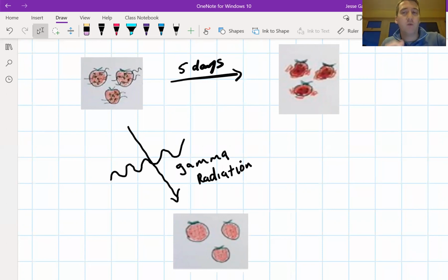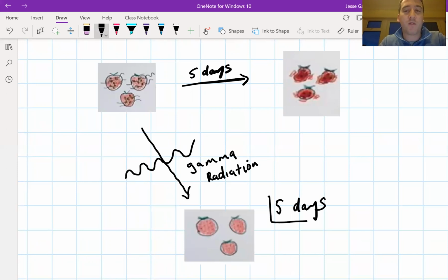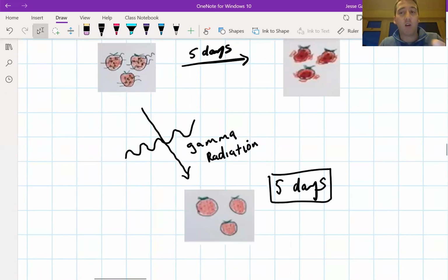That's why we cook food. We cook chicken to kill bacteria that's in the chicken or on the chicken, because that's what makes it safe to eat. We can't really cook strawberries. Nobody wants to buy strawberries off the shelf in the supermarket that are cooked. Nobody wants that. We want fresh fruit, fresh vegetables. So by using gamma radiation, we can have a situation where after 5 days, the fruit is still perfectly okay.